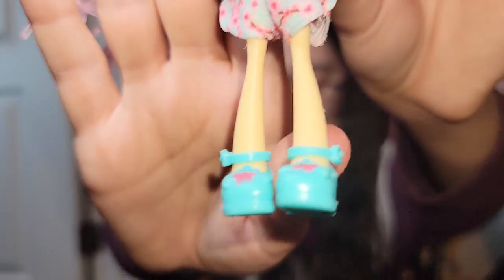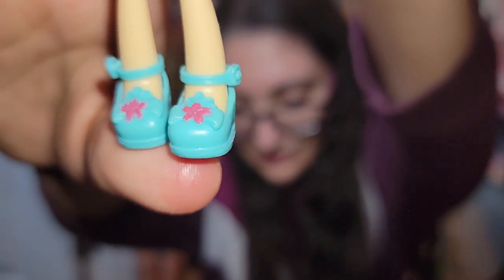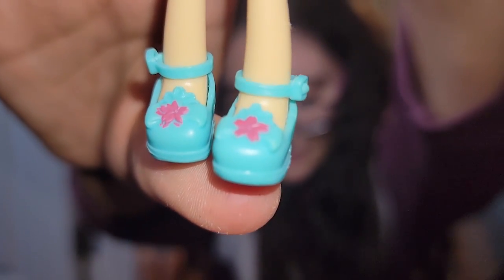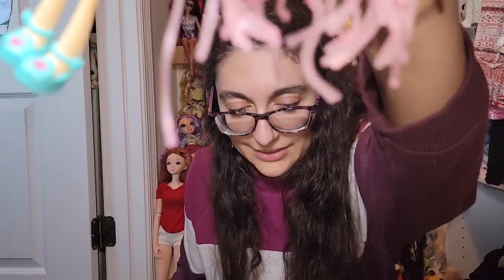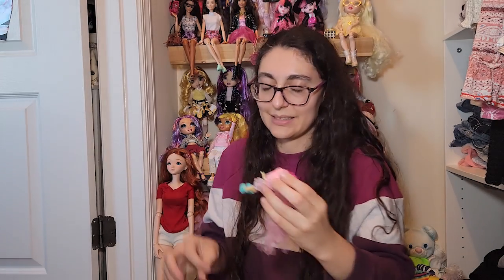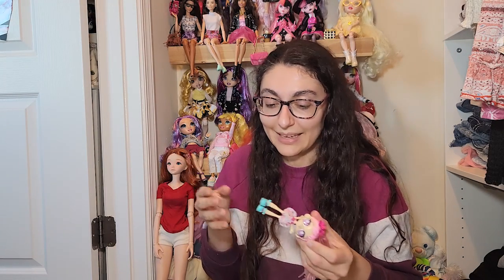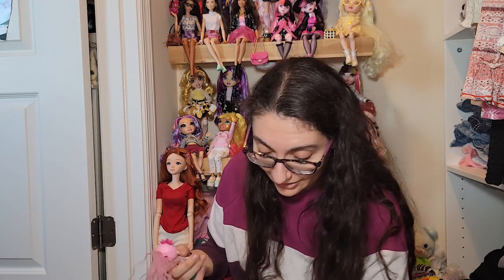Here's what they look like on her little feet, and there is some extra detail molded in, kind of like a little lacy, ruffly detail, and they do have a little kitten heel built in. They are also split in the back, so I kind of don't understand the point of having the strap that you can open, because that just seems kind of difficult for kids to get on around the ankle. They are cute little shoes. I mean, she is very, very cute, and that's why I really wanted to get her specifically.